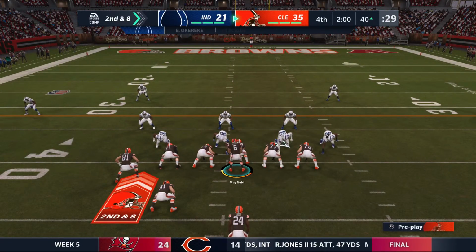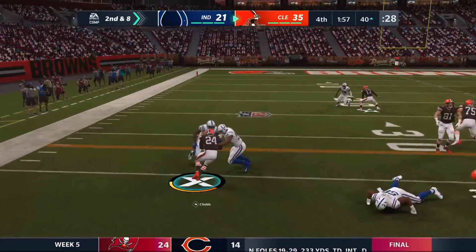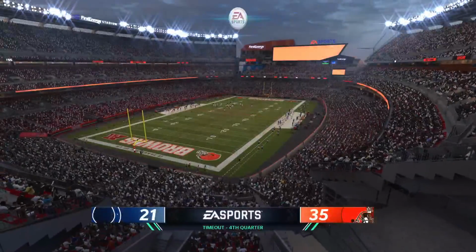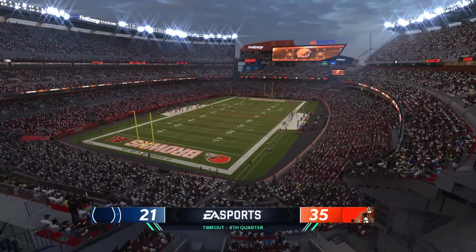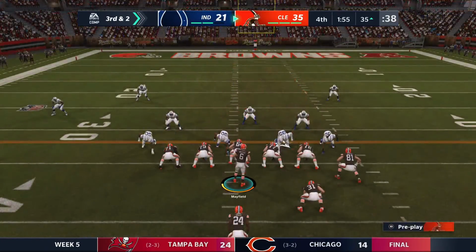This, in all probability, another run here on 2nd and 8. They run it again with Chubb. And he gets this to the 35. Good for a gain of 5. So fresh out of the 2-minute warning, and here's another timeout taken with 1:55 remaining.